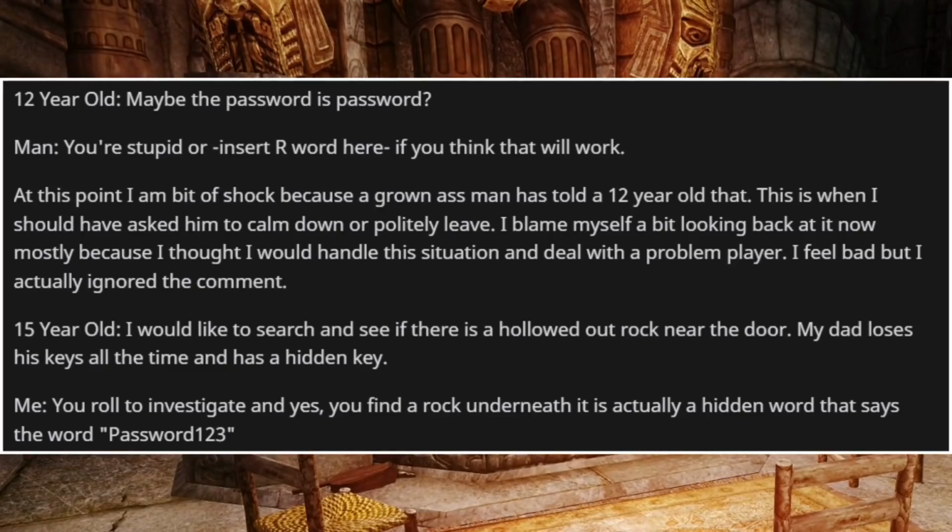And the man interrupts yet again to say, "You're stupid," or insert our word here, "if you think that is going to work." At this point, I'm a bit shocked because a grown man has just told a 12-year-old that. This is when I should have asked him to chill out, calm down, or politely leave. I blame myself a bit looking back on it now, mostly because I thought I would handle the situation and deal with a problem player.